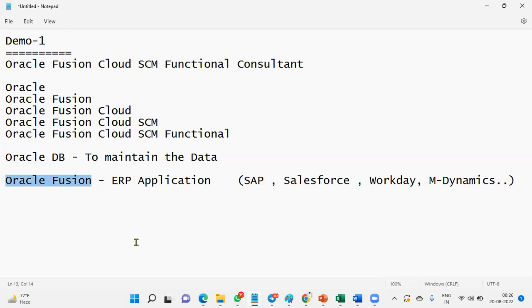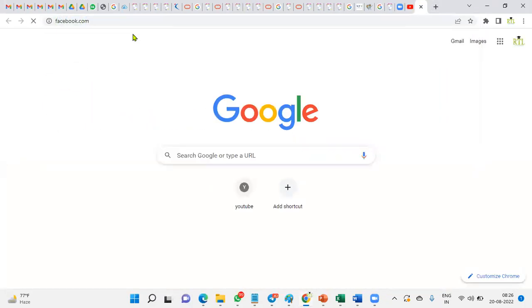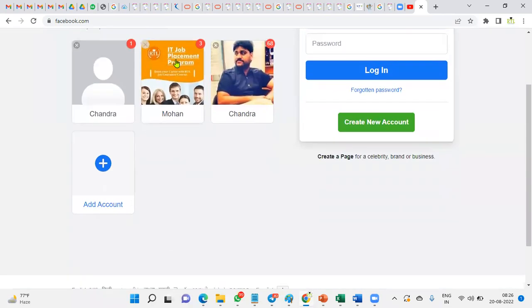Whenever we say any software application, both front end and back end will be there. Front end means whatever forms you open and do the data entry. For example, I'm going to open Facebook here. Once I enter Facebook, I'm going to enter the username and password. This is front end. All these fields, buttons, check boxes, and hyperlinks come as front end.